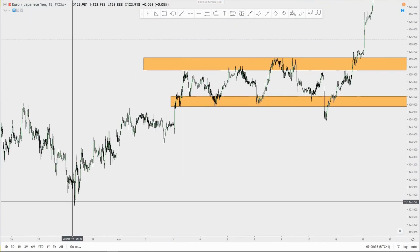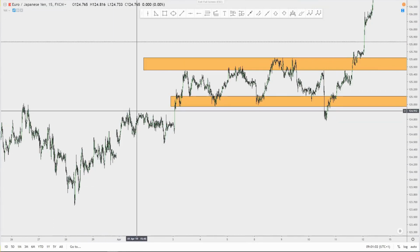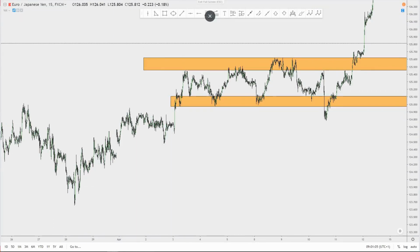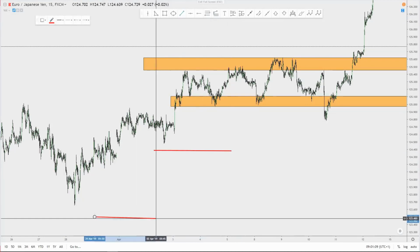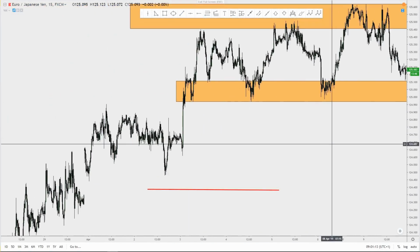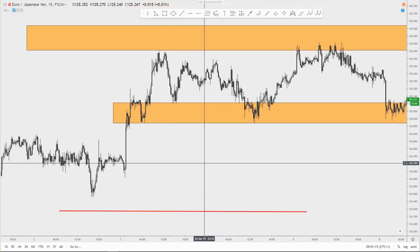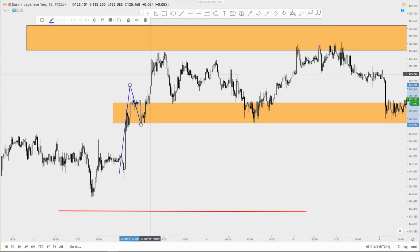So you've had this push off the low here. I'll zoom in in a moment. Obviously if you're looking to chase it long, that's not a bad shout for stops. Ideally you'd be behind here, and then we've pushed up with this strong bullish move right here, and another one here.